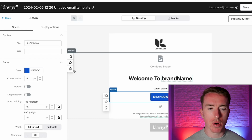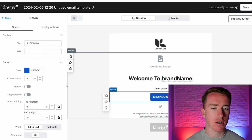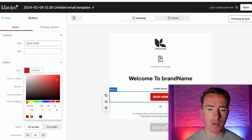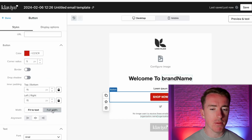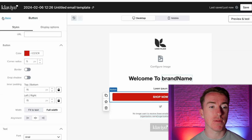So we're pulling in more elements here. We'd have a URL in here. We're just going to put some lorem ipsum there. Welcome to brand name, that can just be our headline. This color isn't really going with the black, so let's say you're going for a red and black aesthetic. We'll go back to button. Now we're going to go full width, so we don't want fit to text. That's actually going to help the click-through rates, like we said. We can do that for our first button.